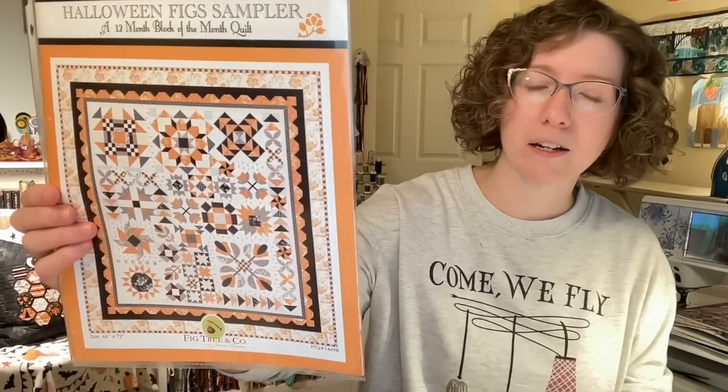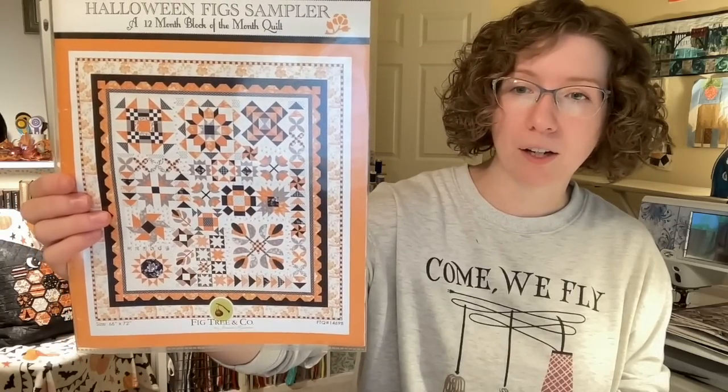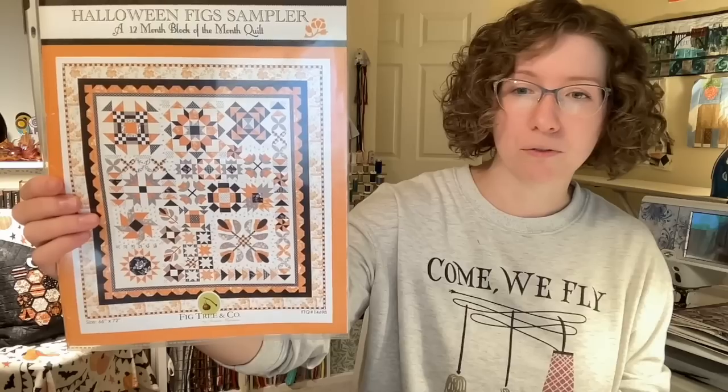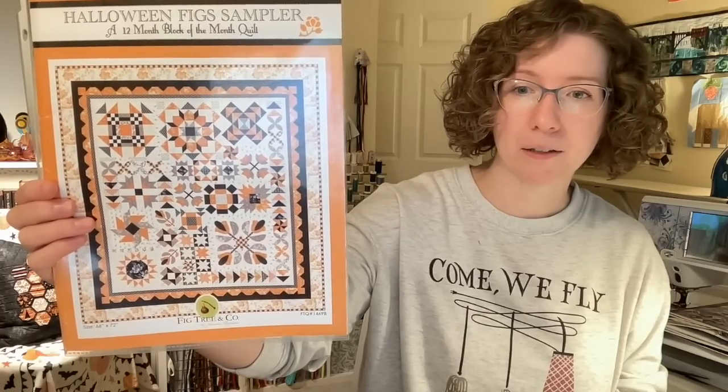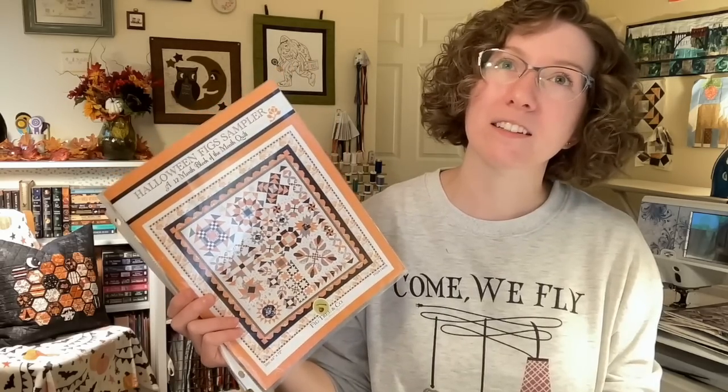Okay. Next thing I worked on, I got this. I did this as a block of the month through my old store, Pioneer Quilts, down in Portland area, and it's beautiful. Halloween Fig Sampler by Fig Tree Moda. And I have collected all of the blocks. I think it was a 2019 block of the month. 2019, 2020, something like that. And I think I did the first block when I got it and quickly knew that life was too busy to keep up with it.